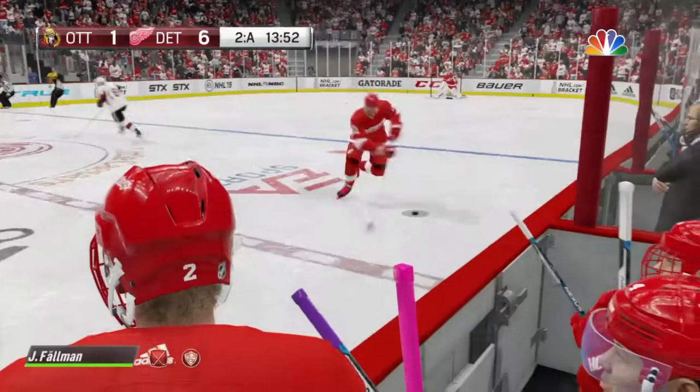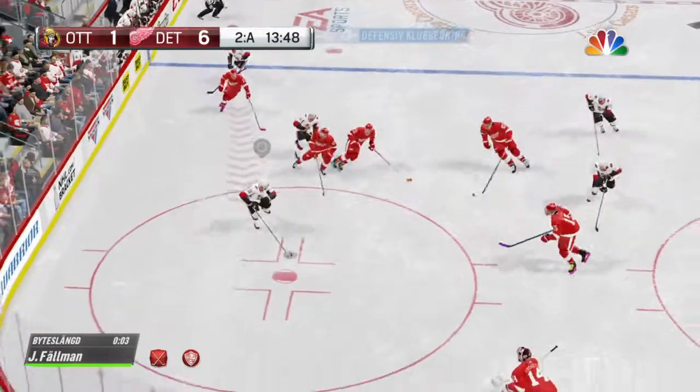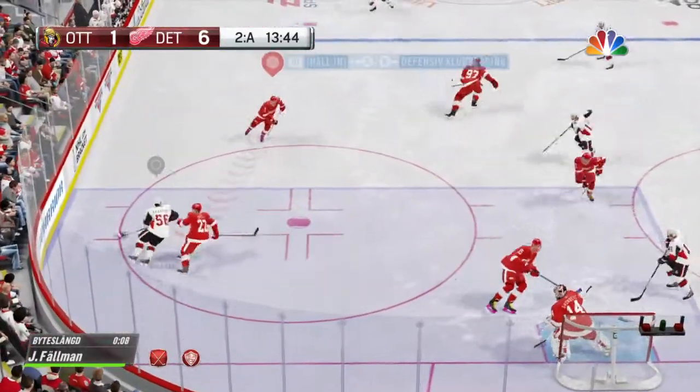Just over 6 minutes have transpired here in the second. The ice is not only tilted. If they opened the end doors, the players would go tumbling through them into the hallway.